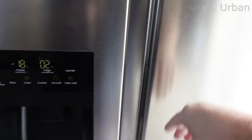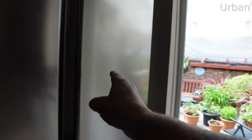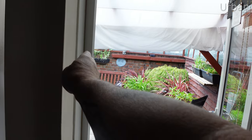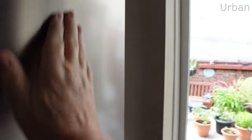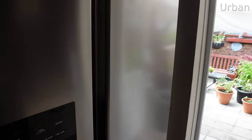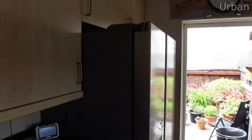Always wanted one of these, but the problem was the depth, and all the ones that I'd measured stuck out past this door frame, so that wouldn't have been any good. And this is the first one I'd seen that was the right size. So all well and good.